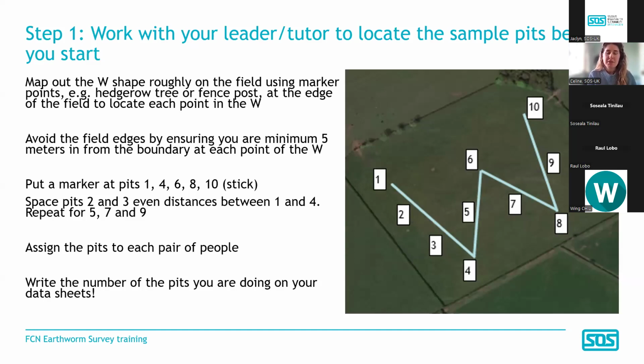So in every field that you do any samples, you want to do a W shape, as you can see on the screen here. So this has to be a big W, essentially taking up a large chunk of that field area. So firstly, before you actually go out in the field, it'd be useful to map out the field shape and make sure you've got the W ready to do that. So we would suggest using some marker points, for example hedgerow trees or fence posts. This obviously helps you find things around the field and make sure you know where you're going.